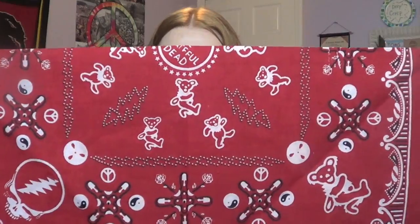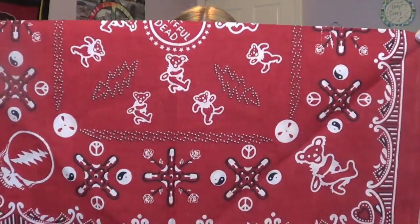And so I found this one. And I'm so in love with it just because, I mean, just look at it. So it's a red bandana, right? But in it has Grateful Dead dancing bears and some yin-yangs and peace signs. And then they have the Deadhead symbol right here. And I think this is so sick.